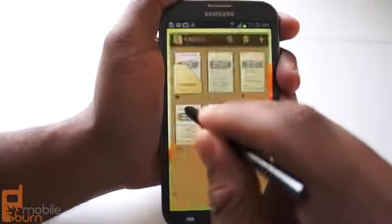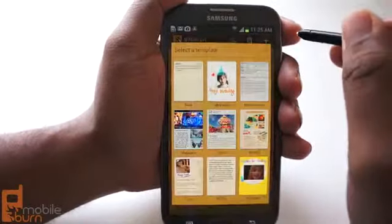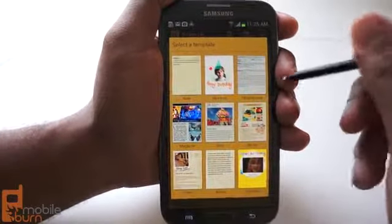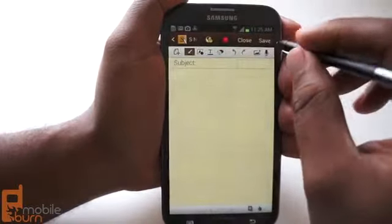But aside from that, it has the S Note application, which is really good in case you're someone who needs to do planning or you're someone who's artistic. You can do a lot of stuff with it. So for instance, let's say I'm in a meeting.